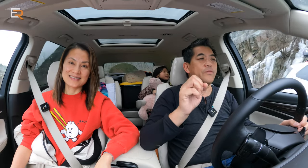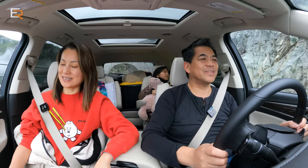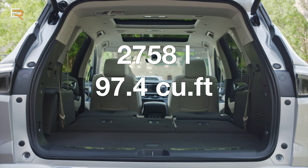Lots of room. Well, if you fold all the seats down, how much room do you get, Cynthia? Well, with all the seats folded down, you get 2,758 liters or 97.4 cubic feet of cargo space.